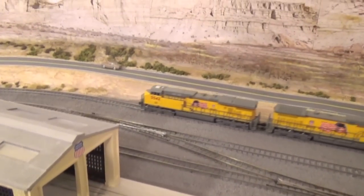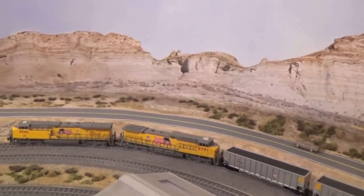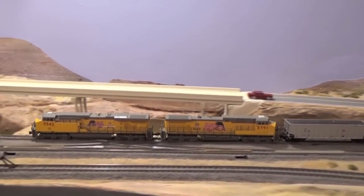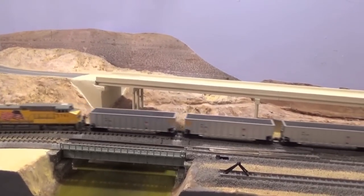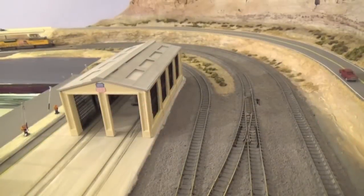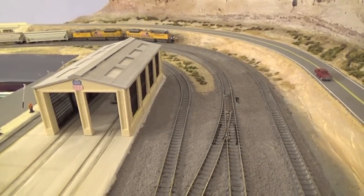And this is what that same area looks like now that I've made some progress on the scenery. As you might imagine, there won't be many trees on my layout, but there will be a lot of sagebrush. Note Green River here. This is what I hope the river and the banks of the river on my layout will look like when it's completed. And here's another view of that same area west of Green River from a different angle.